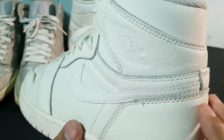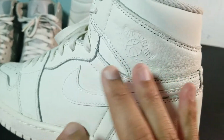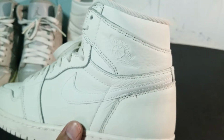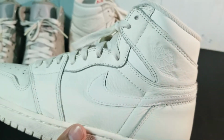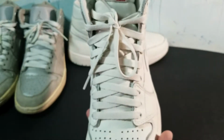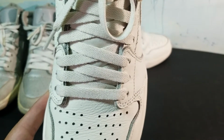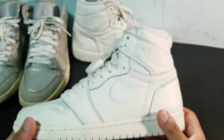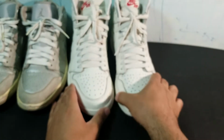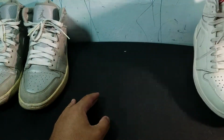The leather on the collar and the swoosh are actually different from the rest of the shoe. I'm not sure why they did that. They do that a lot with the Air Jordan 1s, which I'm not a big fan of. These do come with extra red laces, but I like just keeping them with the laces they come with, which is this off-white. These released in 2017. They retailed at $160, but again, I was able to snag them for $100. Now let's move on to the next shoe.